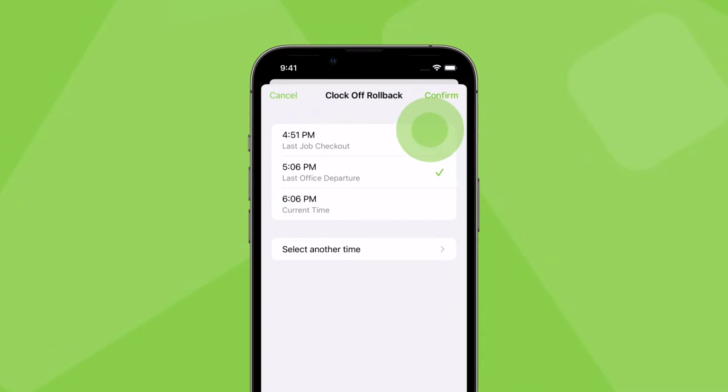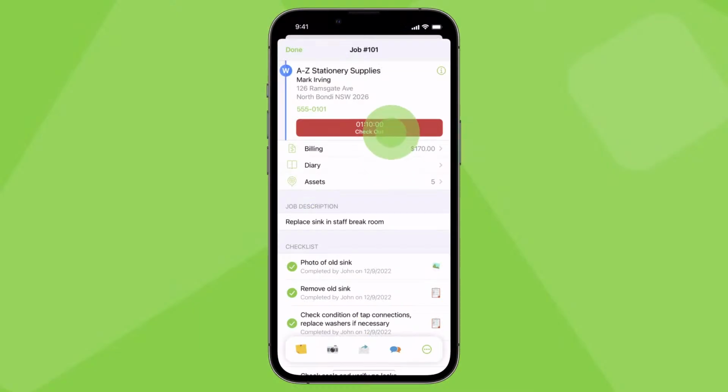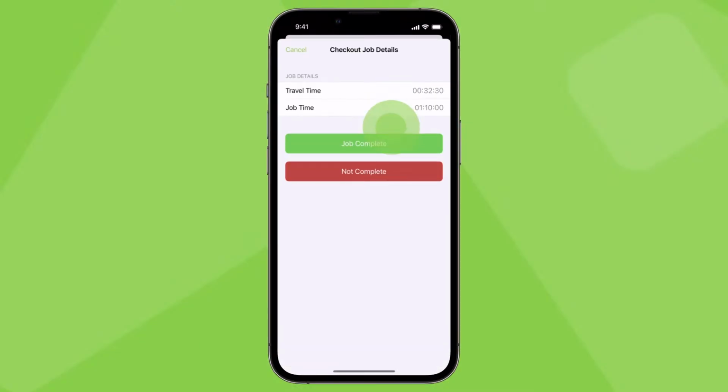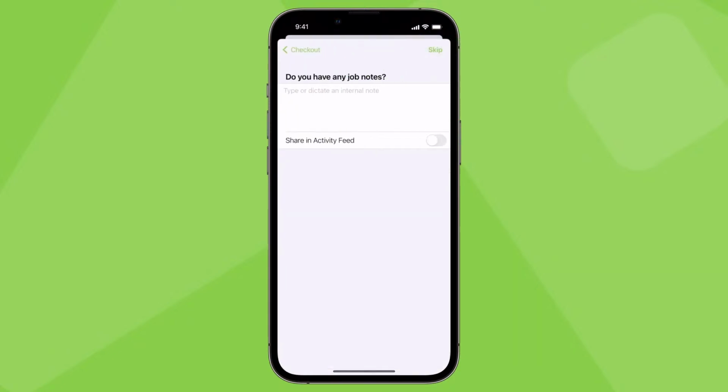When you go to a supplier while on a job, ServiceM8 automatically tracks this as an offsite trip, which you can then add to your job time through the checkout wizard. But if you miss that offsite time when you're checking out, it won't get added, which is a missed billing opportunity. So now, when there are trips available, they are presented as a step of the checkout wizard. So you can choose to add them as billable time or not, as a part of your normal checkout flow.